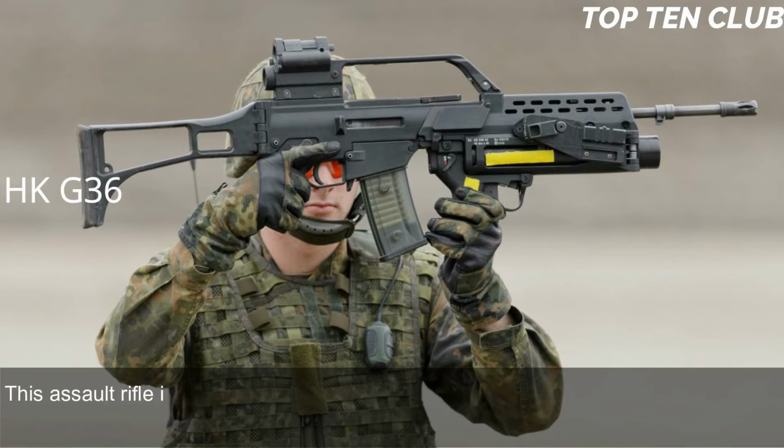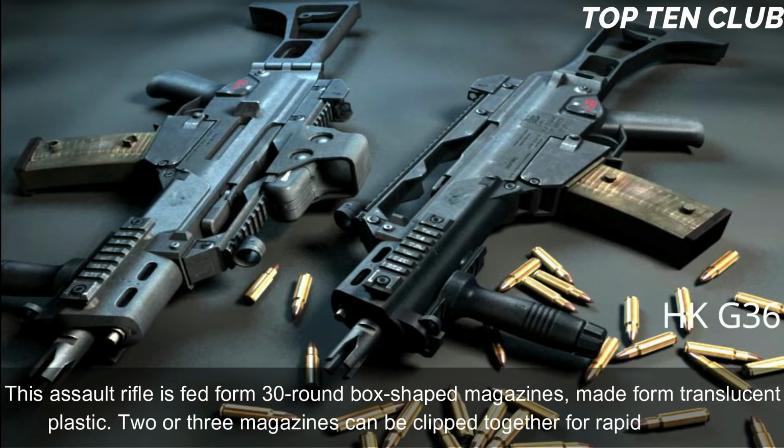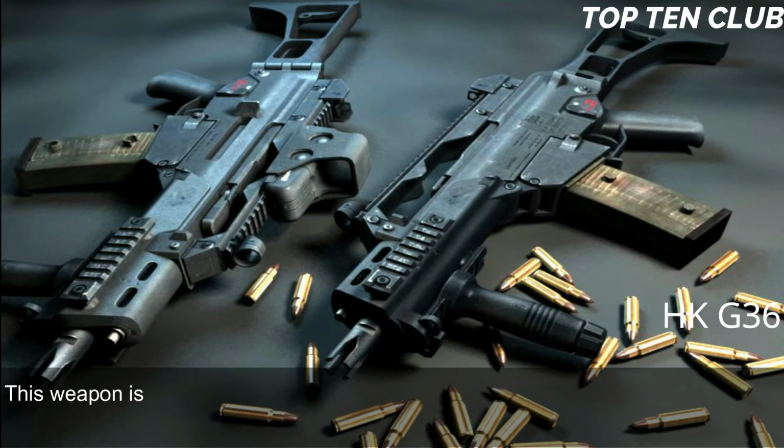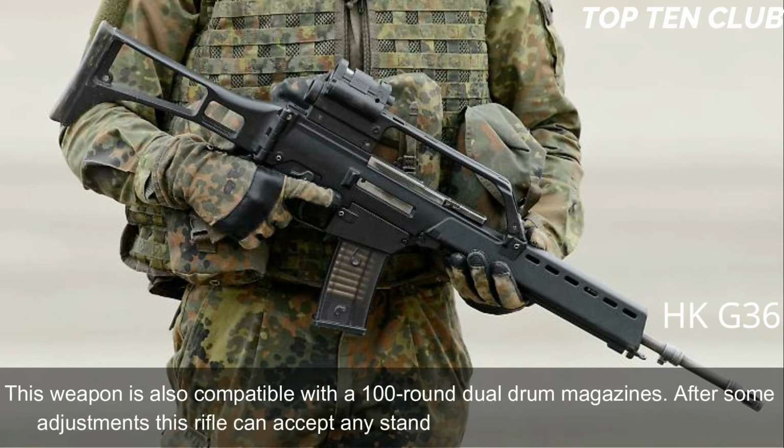This assault rifle is fed from 30-round box-shaped magazines, made from translucent plastic. 2 or 3 magazines can be clipped together for rapid reloading. This weapon is also compatible with 100-round dual-drum magazines. After some adjustments, this rifle can accept any standard NATO 5.56x45mm magazine.